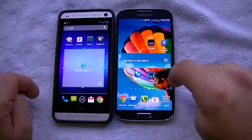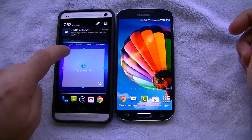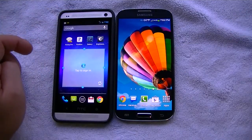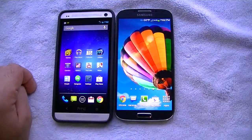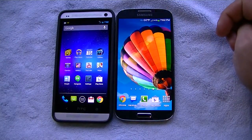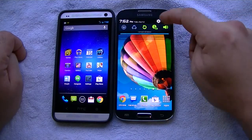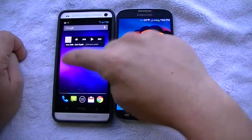Now in terms of pixel density, this is a pentile matrix, but it's 441 pixels per inch on a 1080p Super AMOLED display, so no complaints there. You're not going to see any pixels. Same with the HTC One, 468 pixels per inch on a Super LCD 1080p display, 4.7 inches, 5 inches. You're not going to see any pixels on either of these guys. Even compared to an iPhone 5, which at one point was a really nice screen and still is, you'll see pixels on the iPhone when you compare it to these two beautiful sharp screens.